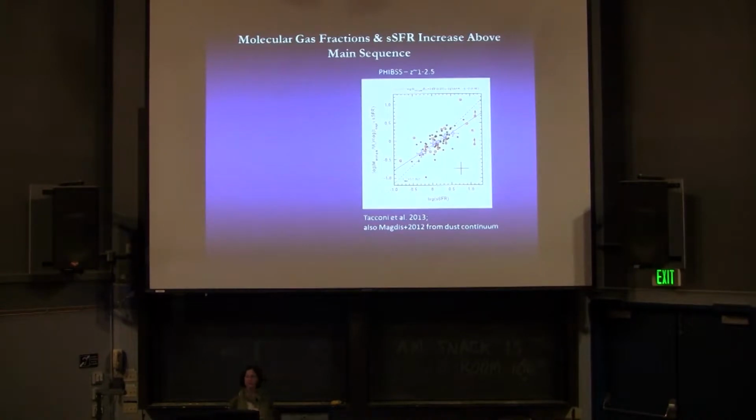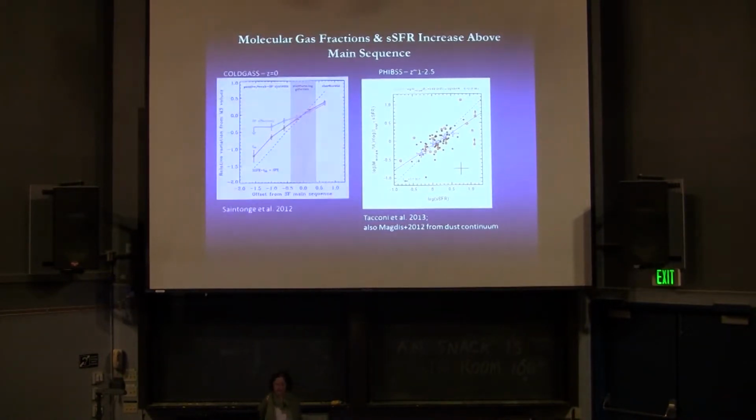And in fact, as you go above the main sequence, the thing that's driving the specific star formation rate higher is that the gas fraction above the main sequence is also higher. That's not just seen at high redshift, that's seen at low redshift as well. There's been a complete survey of molecular gas at low redshift led by Guinevere Kauffmann and Amélie Saintonge. And this is from Amélie's paper in 2012, where she's done a similar thing.